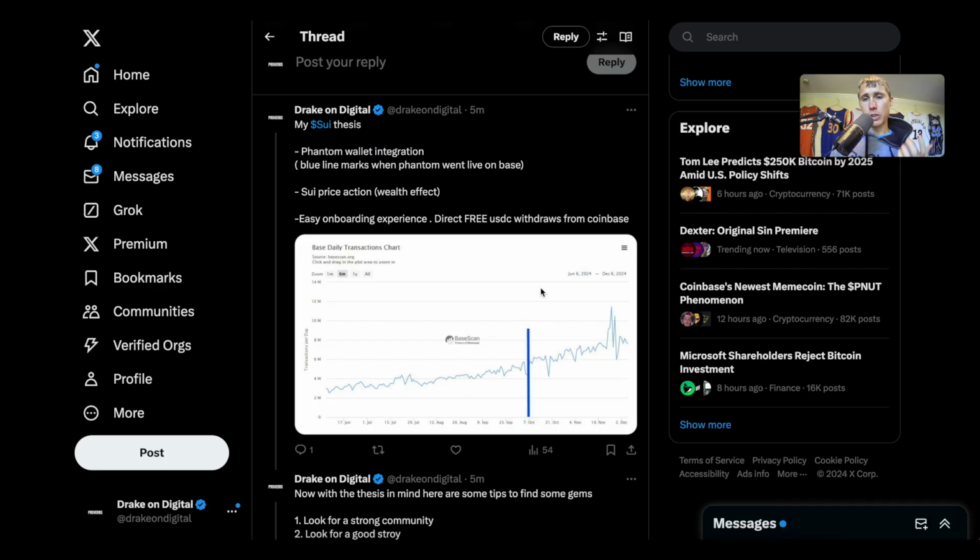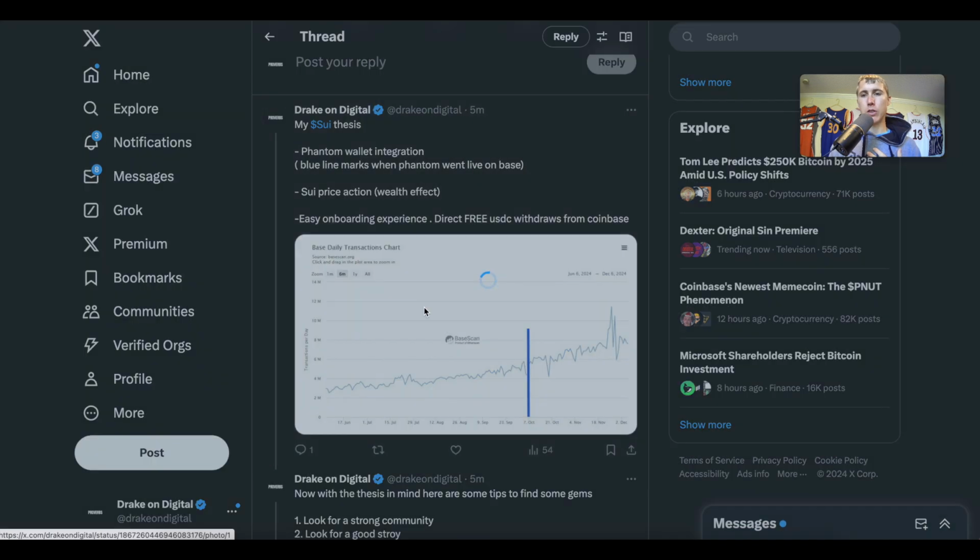am looking at, as well as how you can spot your own altcoin gems on Sui, as well as the complete thesis on why I think we are about to enter into a strong Sui season. So first, let's break it down with my Sui thesis. This has to do with the Phantom wallet integration. I want to show you this chart here.